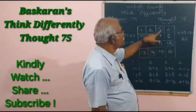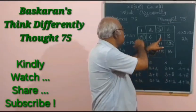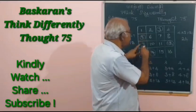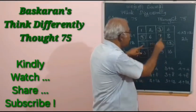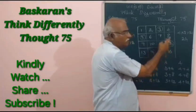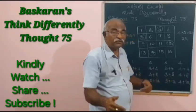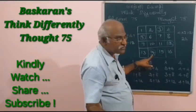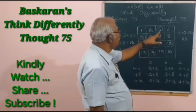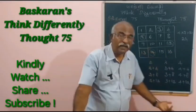Not only that, you choose 3 from the first row. You cannot choose 7 from the second row. You can choose any of the 3 numbers 5, 6, 8. I choose 5. And from the third row, you cannot choose 9, you cannot choose 11 because those columns are already represented. You can choose 10 or 12. I have chosen 12. And in the 4th row, 14 alone remains. So we choose these 4 numbers and find the sum. 3, 8, 10, 20, 24, 34.